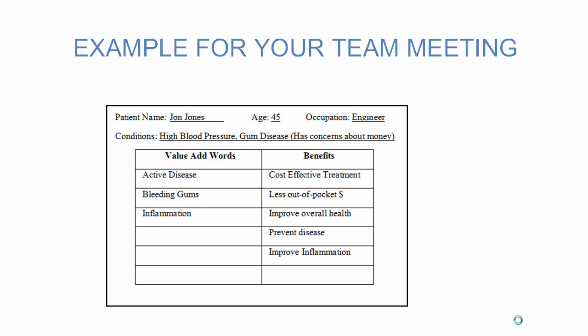So some of the words that will add value to John so that he will schedule his appointment is talking about active disease. That means something to him. He doesn't want disease. And bleeding gums. The word inflammation. Inflammation in the mouth relates to inflammation in the body. And inflammation in the body creates high blood pressure and other diseases as well.